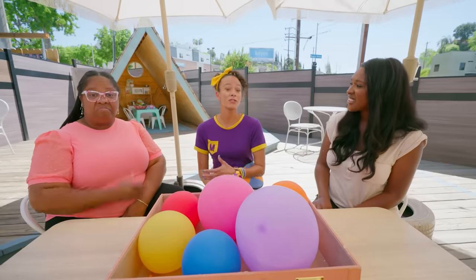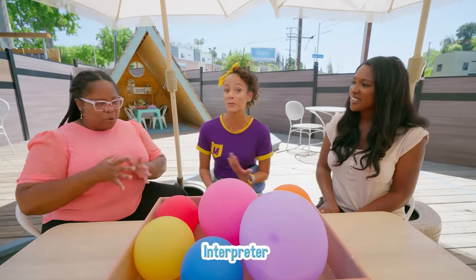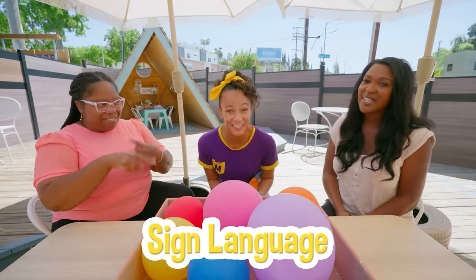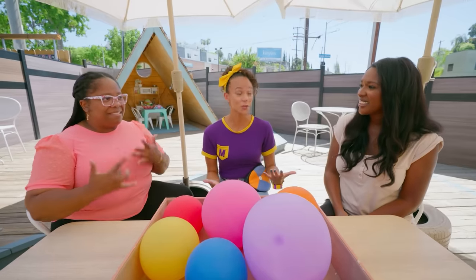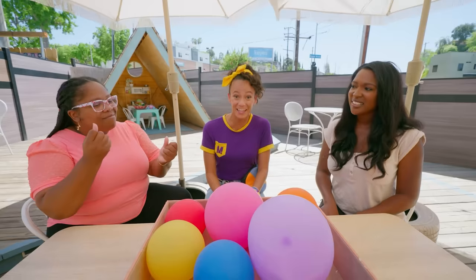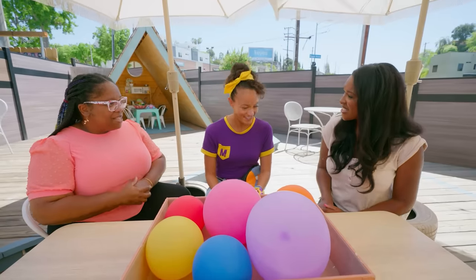So Rory's an interpreter, so she's going to help us communicate, which is good because I only know a little bit of sign language. And I'm so excited that you are both here so that we can learn some colors in American Sign Language. All right. Yes, we can.